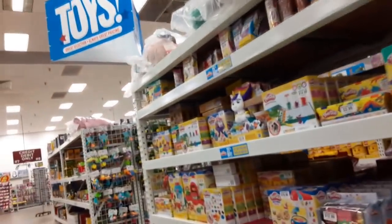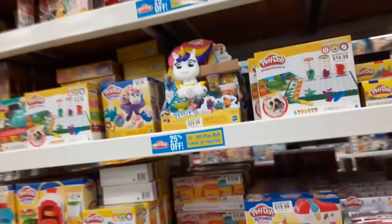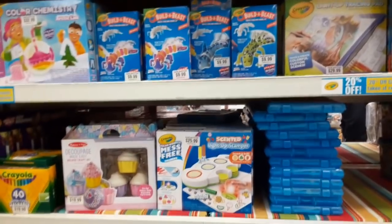More stuffed animals. Yeah, this is the Play-Doh. My nephew really likes Play-Doh too. I should have got one of those. Kinda neat. Over here we have a lot of art stuff. I think this is the aisle. Maybe not. Yeah, over here.